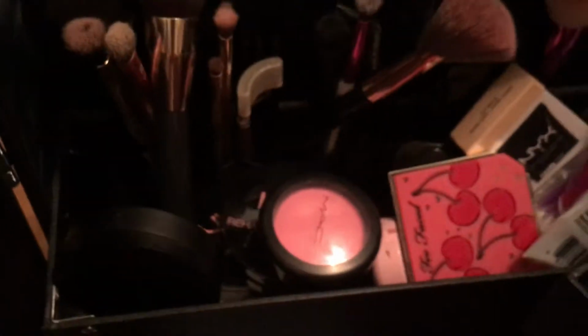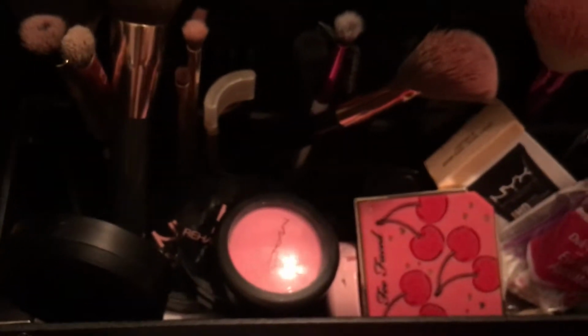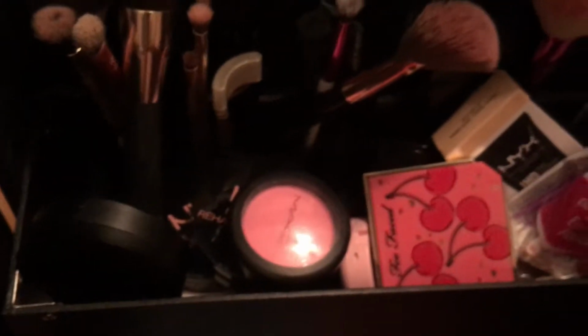And I need to reorganize my blushes and stuff like that because I've just been putting them on and throwing them in the most random places. So let me do that while we're on camera. And that is a spare foundation. I am keeping it.